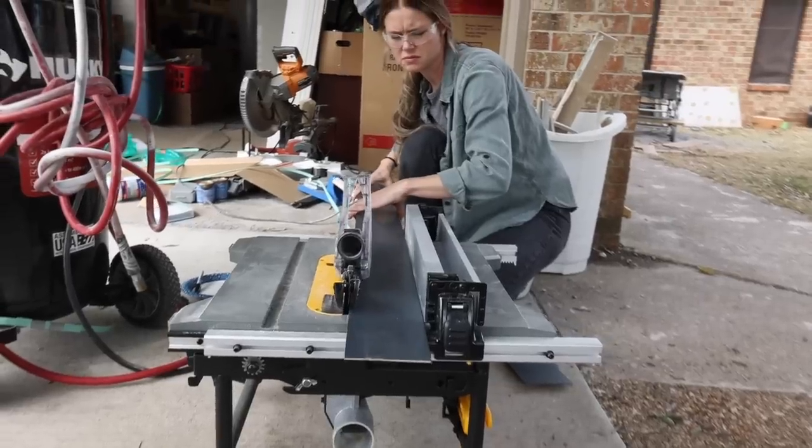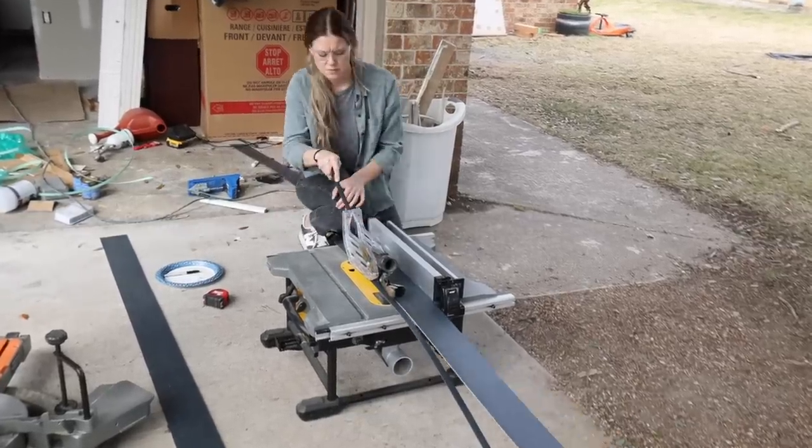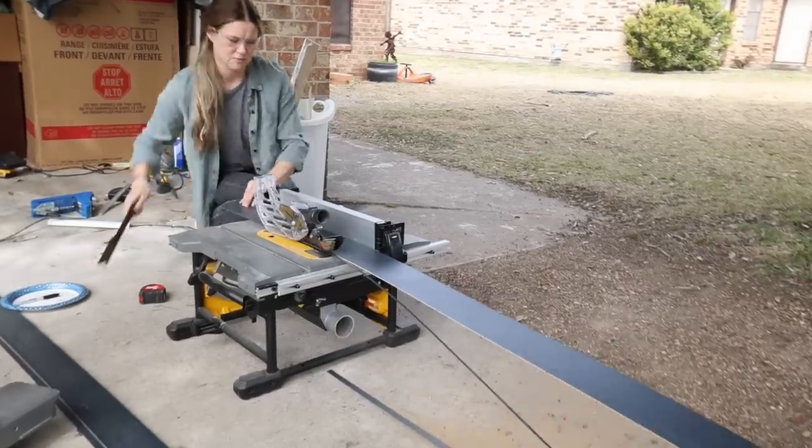I bought these pre-cut toe kicks at Home Depot, but they were just a little bit too tall for these cabinets, and so I ripped them down on the table saw to the correct height.